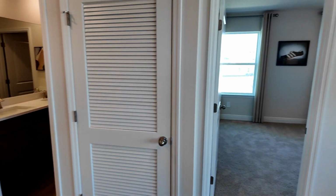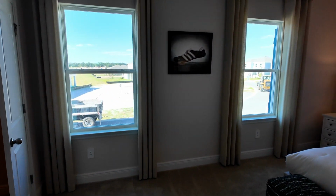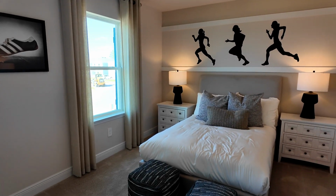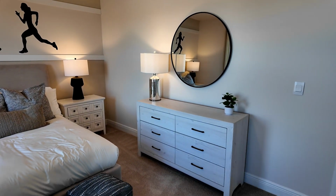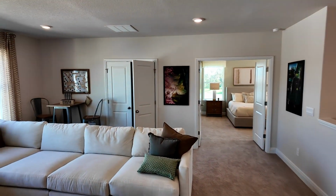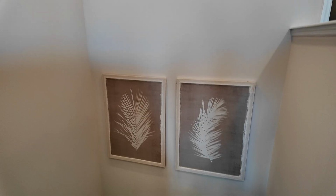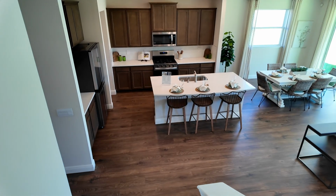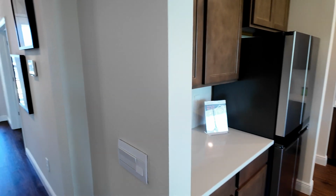But let's go to the last of the 4 bedrooms right here. Again, another full-sized bedroom here. Closet here. And there you go. So again, this is the Holden model. 4 bedrooms, 3 baths, 3,316 square feet. 1 small bedroom on bottom floor. 3 bedrooms on the top floor.